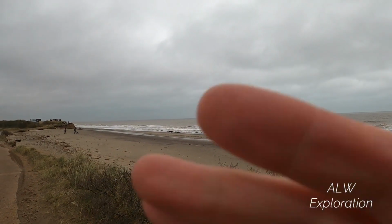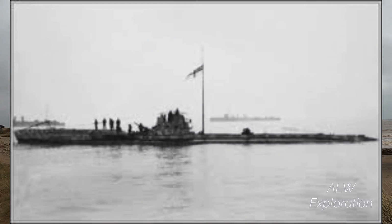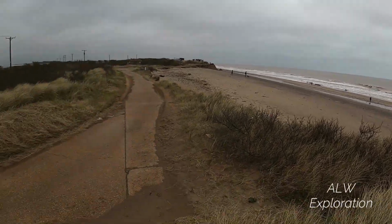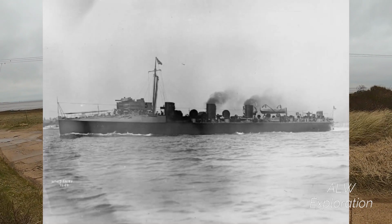Exploring Dave's just told me he's a diver, and he's told me there's a submarine, UC-39, just in the sea over there next to that wind farm. He regularly dives it. I'll put a picture of that up. Sank in 1916. It's a First World War submarine, and it was a coastal submarine designated for mine laying. It was mining the shipping routes during the First World War, and it came to grief. It was sunk by HMS Fairy. HMS Fairy rammed it and split its bow open, and then that too sank about a mile away from the submarine. Casualties of war. Sad times.